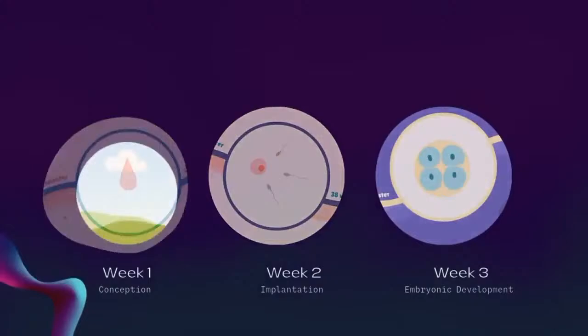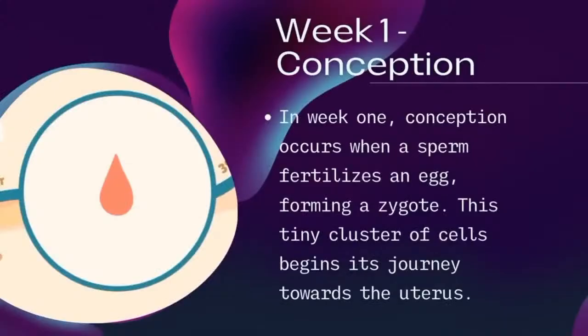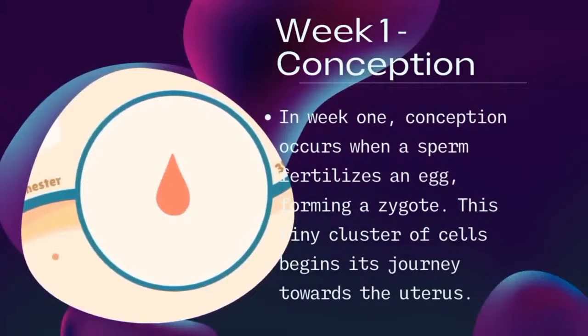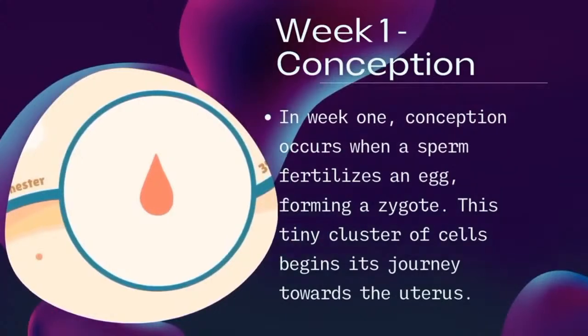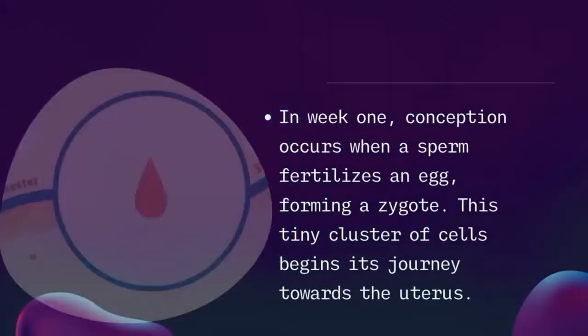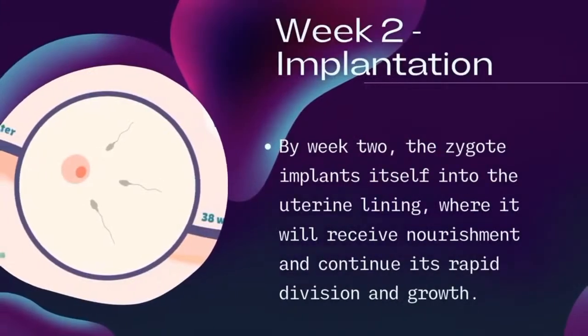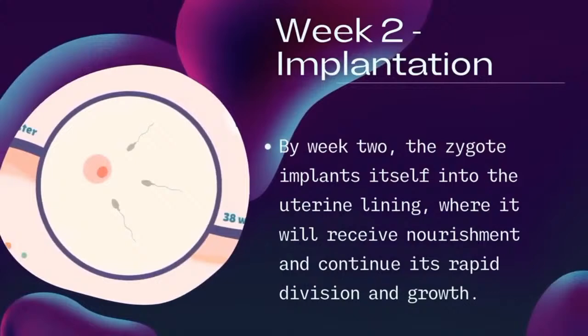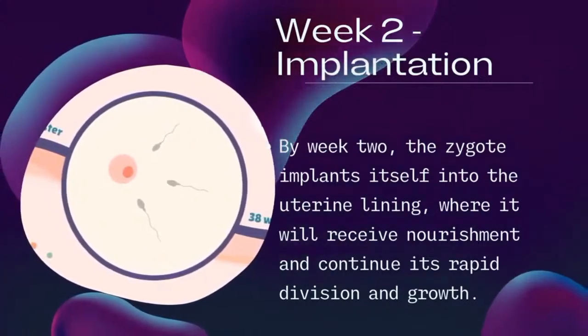Week 1, Conception. In week 1, conception occurs when a sperm fertilizes an egg, forming a zygote. This tiny cluster of cells begins its journey towards the uterus. Week 2, Implantation. By week 2, the zygote implants itself into the uterine lining, where it will receive nourishment and continue its rapid division and growth.